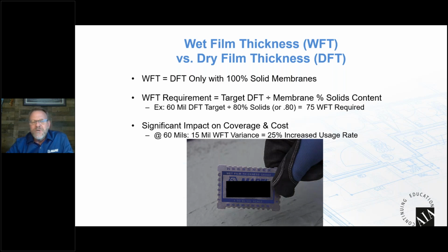So I'll give you a second to absorb that and look at the middle point right there and see what I'm talking about on the formula. You can see in that example, we want to end up with a 60 mil waterproofing layer, and we have a waterproofing product that's only 80% solids. So we would divide 60 by 0.80, and that would give us 75. So what does that mean? That means you actually have to apply 75 mils of wet material.